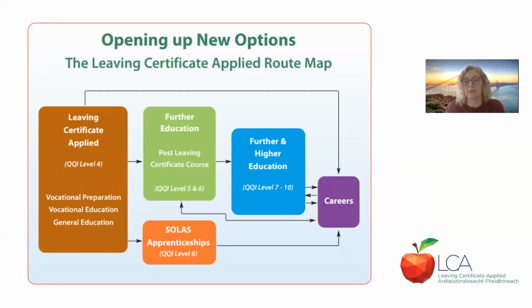Another concern about Leaving Cert Applied is that it means you can't go on and do any further education or training, and that's not true. So just to show you here, the Leaving Cert Applied is a QQI level 4, okay? And from the Leaving Cert Applied, you can do a post-Leaving Cert course, PLC, okay? Or you can go straight into SOLAS or FOSS or an apprenticeship. From your apprenticeship or FOSS, you can go straight into a career. From the PLC, the post-Leaving Cert course, then you can go into your further and higher education. Okay, so you can take it as far as you want with your education. It's just up to you really in that regard.